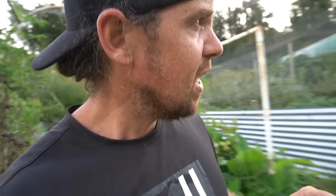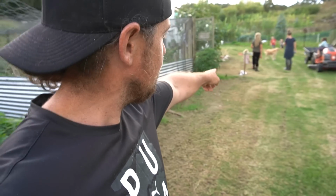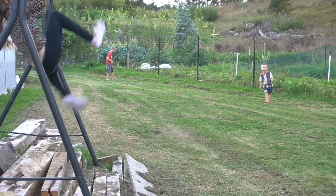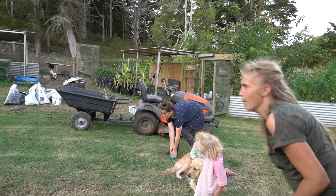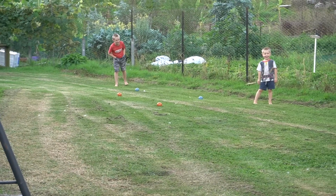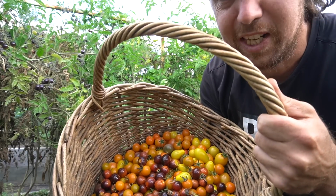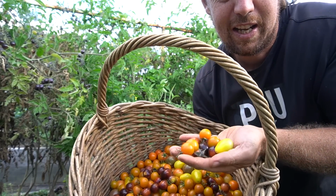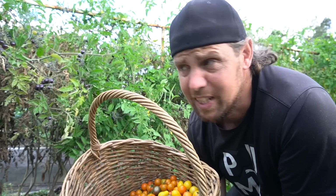They're all actually playing a game out there with the ball. Can't remember what it's called, but they're playing that, and basically me and Deb's doing all the harvesting. So this is how much the kids missed. They had about that much, and this is about half full, but there's still more.